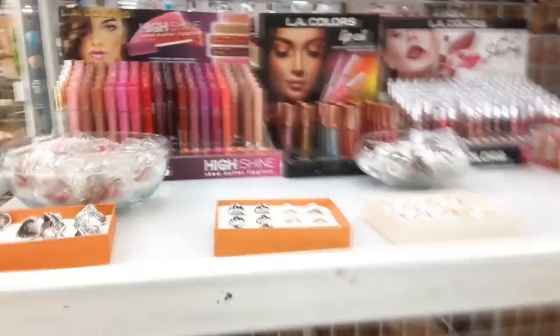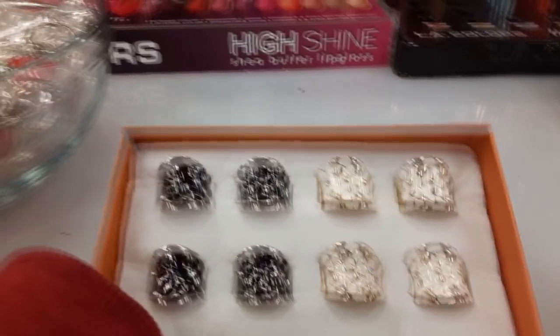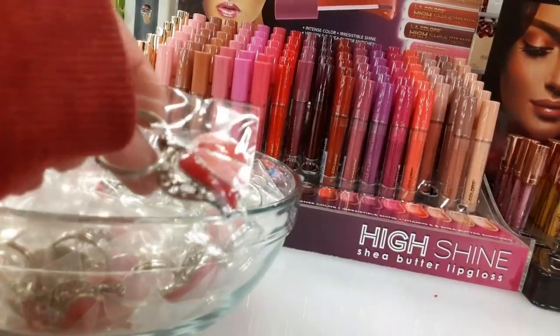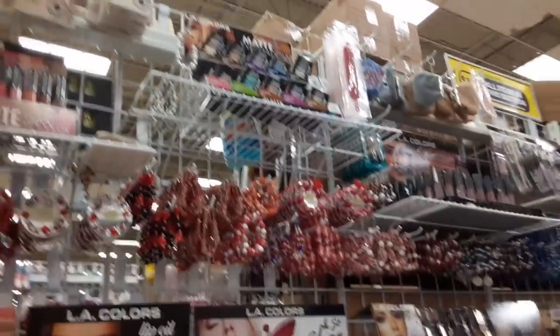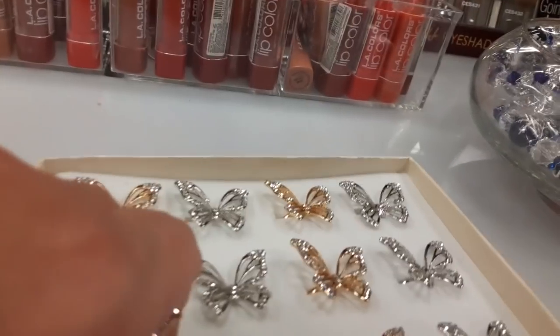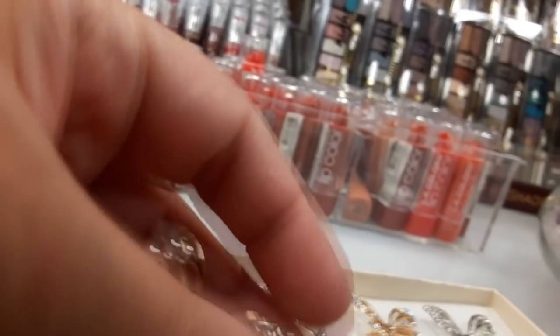Okay, over here is the makeup section. Oh, these rings are really pretty. They had a butterfly one that was really pretty. Here's a keychain holder. And, well, those are lip pencils, I think. Some odds and ends, like earrings and nail polish. Lipstick. These butterfly rings are so cute. I almost got one. Actually, I should have gotten it. I like those kind of rings.